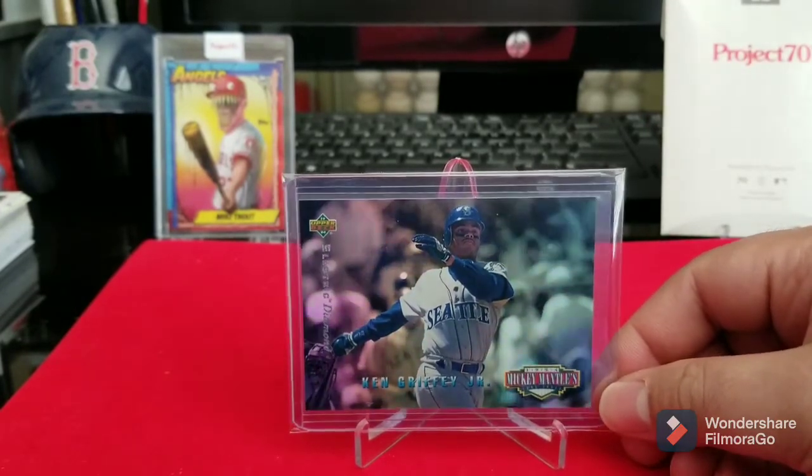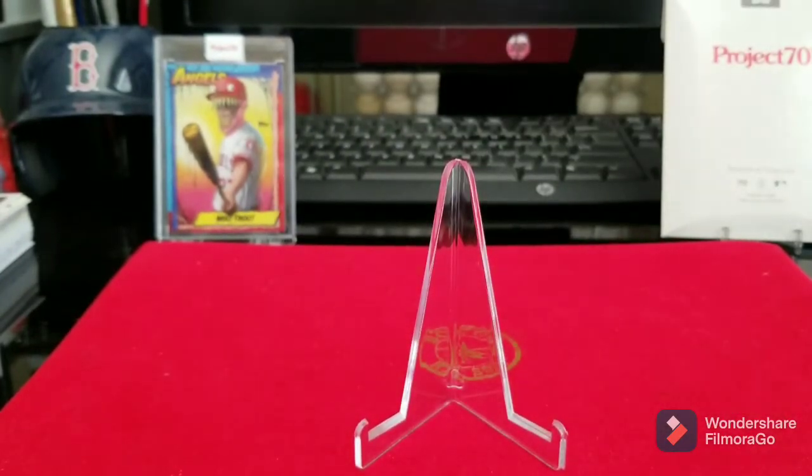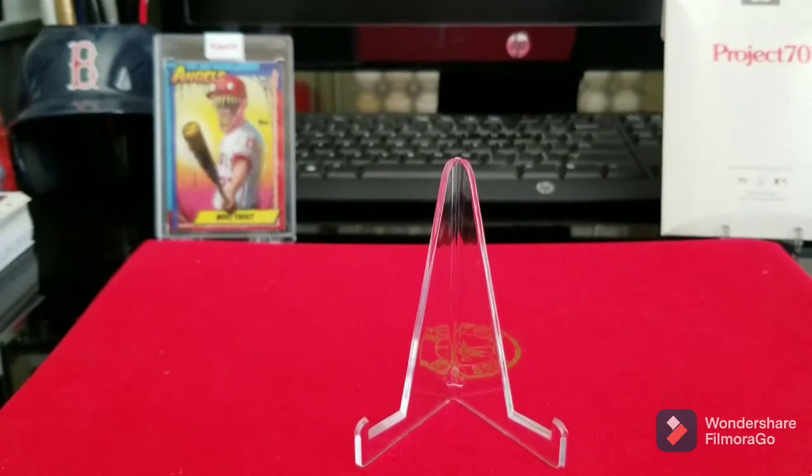Did not have the Electric Diamond, and that seller had it. Got a good deal on that. This is a tricky card here. It's a card that's just very blasé for a lot of people.